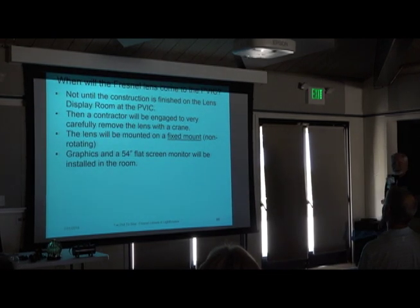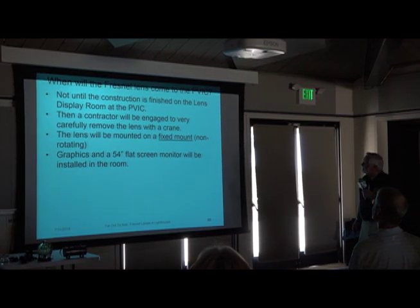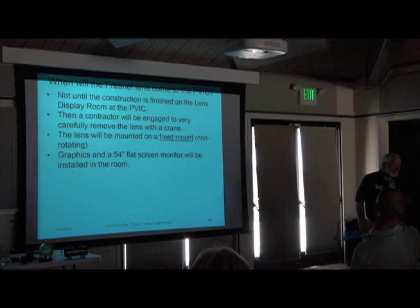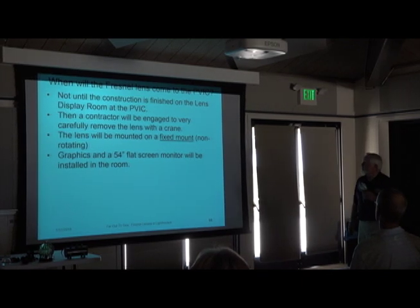Okay, now when is the Fresnel lens going to come to the PVIC? Not until the construction's finished on the display room. Okay, we have to have a place to put it before they will move it. And that's a pretty smart move, if you ask me. We don't want to store that thing anywhere because there's a chance it could get damaged real bad.